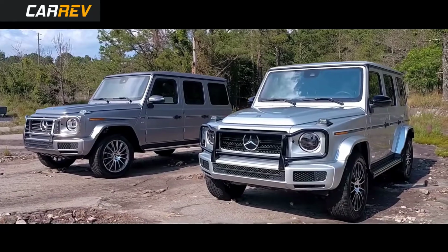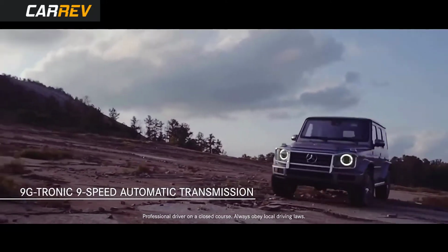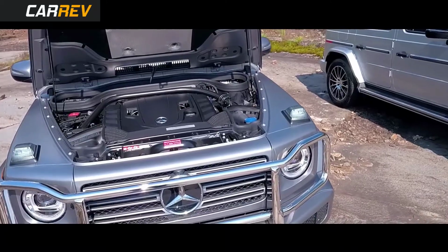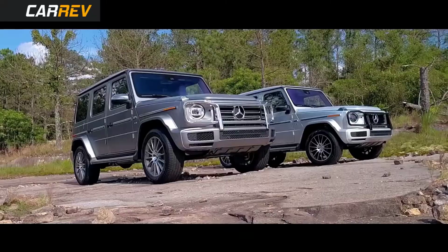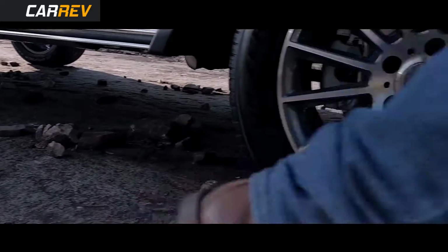New for the 2019 model year, the G-Class has a 9G-tronic 9-speed automatic transmission featuring 9 forward gears. This larger ratio reduces engine speed while improving ride comfort, and the reduced intervals between the gears leads to faster gear changes so you have the right gear at the right time.